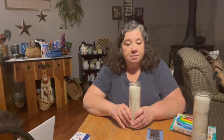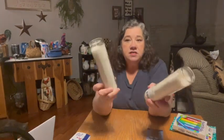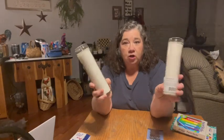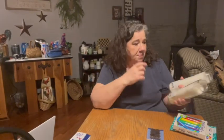I have lots of candles, but every so often when I go to the Dollar Tree, I pick up some of these. These are great candles that burn a good long time. I always get these plain ones just because I would rather have plain ones. All right, I'm running out of room over here.